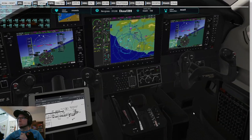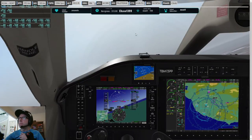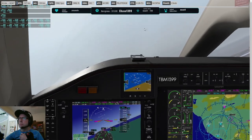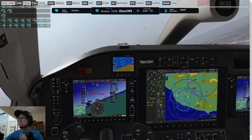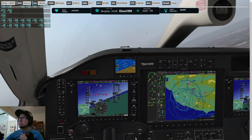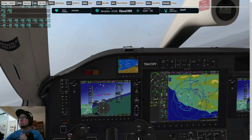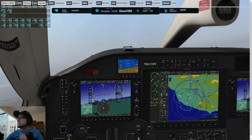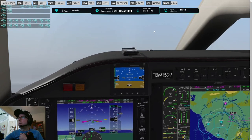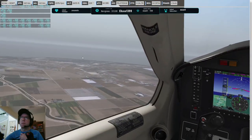Gear is up, flaps are up. She did say 230, so why am I going the opposite direction? I don't know. We'll turn all the yaw dampers on and verify. That comes on automatically with the autopilot.